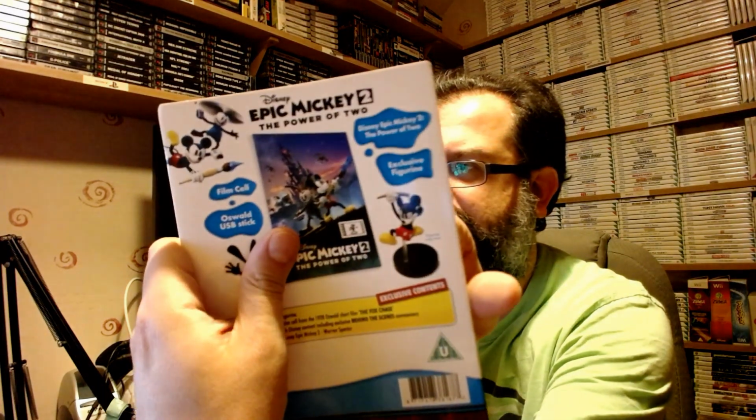Also in there, apart from the game and the film cell, there's two other things. One is a limited edition figurine, which I'll just show you exists there. Okay, you can see it there. It hasn't been put together, it's still in the bag. I shall leave it in the bag.